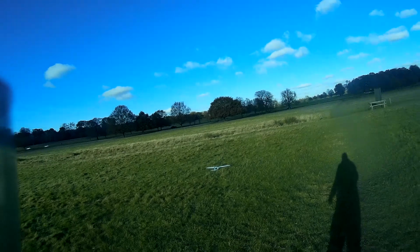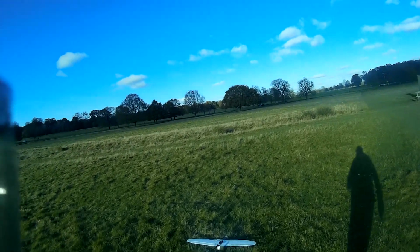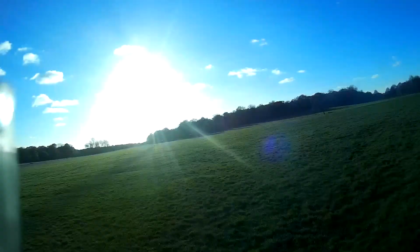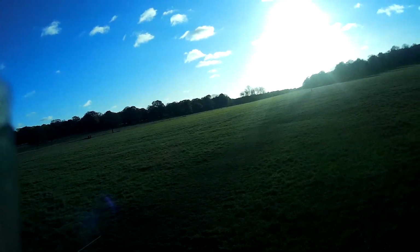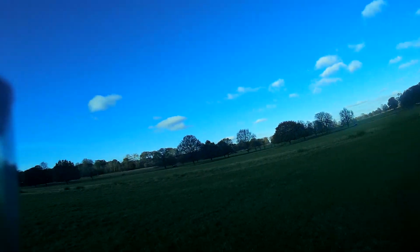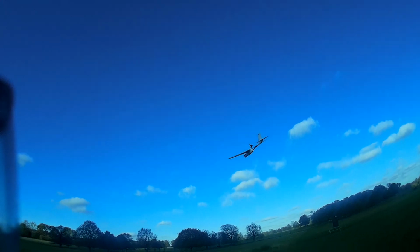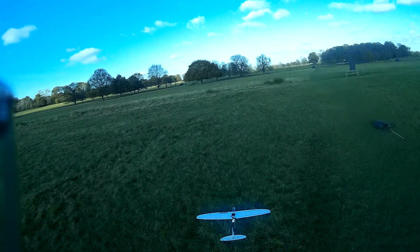Yeah, that's fine. That glided quite well. So I'm happy with that. I'll give it one more chuck with no power and see how it goes. Oops, power off, chuck. Yeah, right.